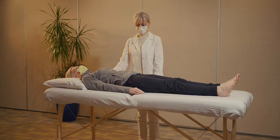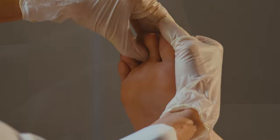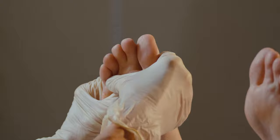During a session, the client is fully clothed, seated in a reclined position, or lies comfortably on a massage table. We begin with relaxation techniques. From there, pressure is applied to certain reflex areas using specific thumb, finger, and hand techniques. Stretch and movement techniques are also used to further relax the foot.